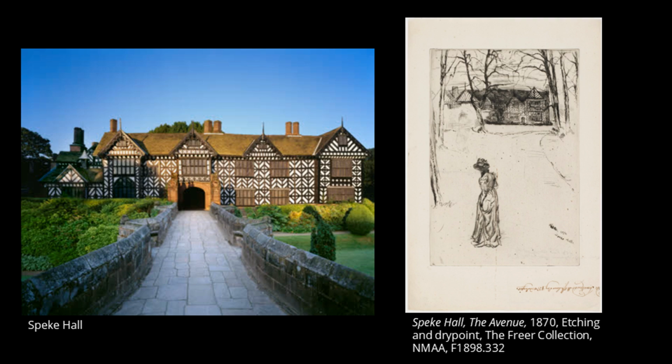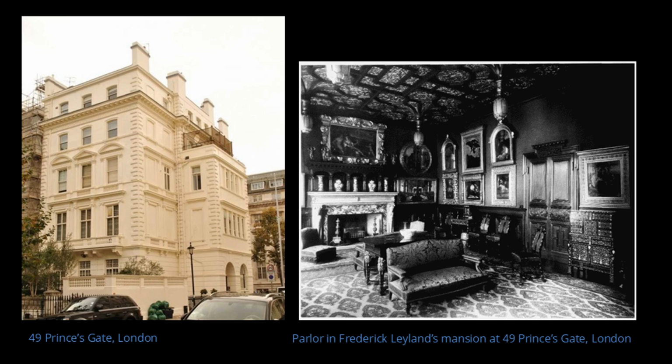And I show you here a contemporary view of 49 Prince's Gate, as well as a view of the interior parlor. Leyland purchases this, as I mentioned, because he has this growing collection of art that he's interested in putting more fully out into the fore. It's a rather staid exterior, but as you can see, a lavish interior to showcase this collection.